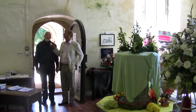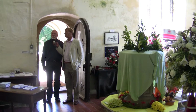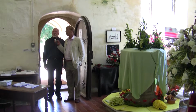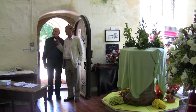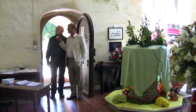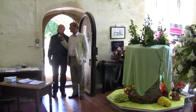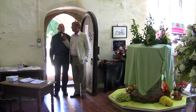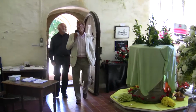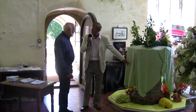Okay, John, tell me about this lovely old church. Yes, it dates back to Norman times. At least one of the walls is Norman. And then it's got several stages of development. The 15th century was a very important time of expanding the church, and this aisle on the right hand side was extended.